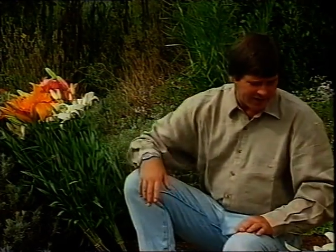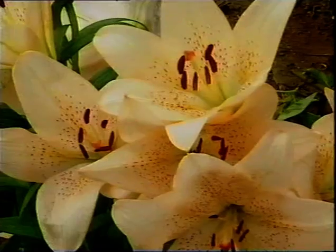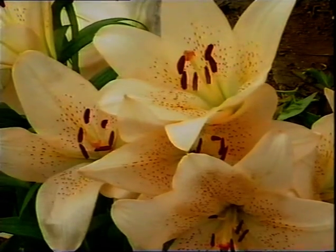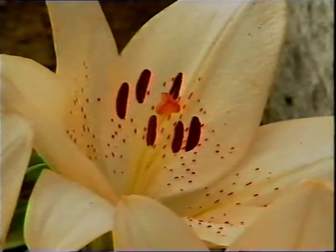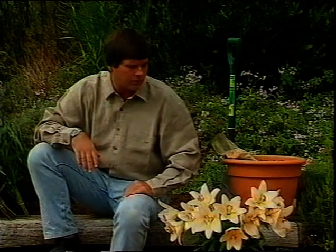Of course, at Christmas, you have your Christmas lilies. After Christmas, you have your orientals. So with a bit of planning, you can have lilies in your garden flowering right through summer. In front of me, I have a container with a quite different type of lily. This is a new hybrid called an LA hybrid. This particular one is called Apricot Blush. Hybrid between the Asiatic lily and the Christmas lily, and it's got some of the best characteristics of both its parents.